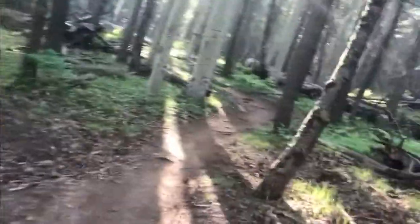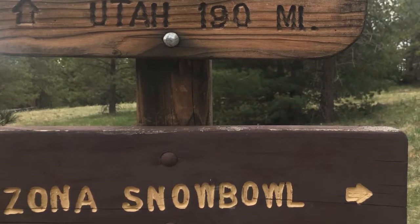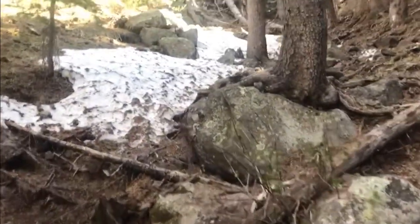So we're approaching 9,000 feet here and come into some stands of aspens. It's really pretty here. Lots and lots of shade, which is really nice. The turnoff for Humphreys is less than a mile away. So excited to get working on that climb here soon. So climbing up Humphreys here.